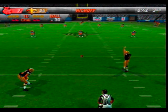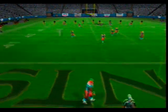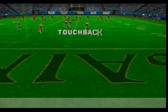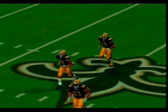New Orleans is lined up for the kickoff. Woodson back to return. He got all of it. He forced a three and out on the offense's last possession.